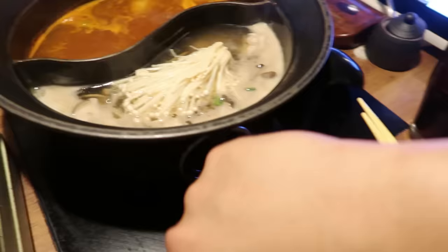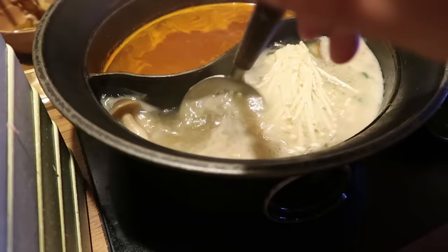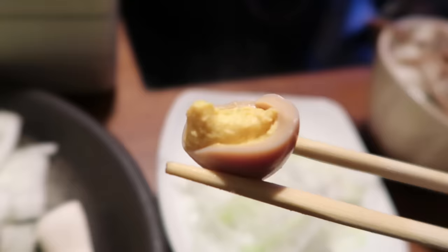Oh no, I forgot about my quail eggs. I've got to find these suckers. Where are you, quail eggs? There you are. It's like finding treasure under the sea.